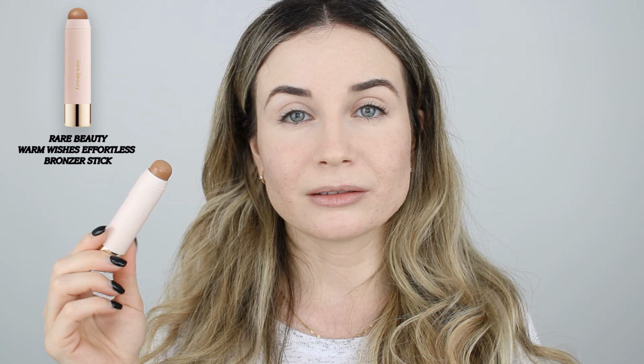and I have this by Rare Beauty. This is the stick bronzer in the shade Happy Soul. I really like this bronzer because it's very easy to blend and looks very natural. I don't really like the color on me, but the bronzer is pretty good, long lasting, and has a natural finish that is very good for summer.